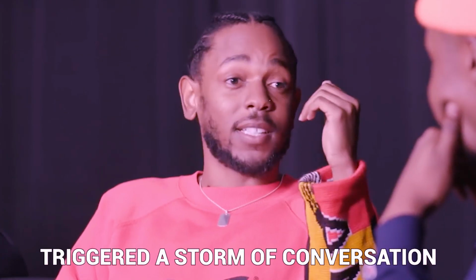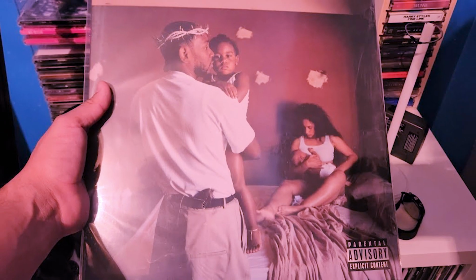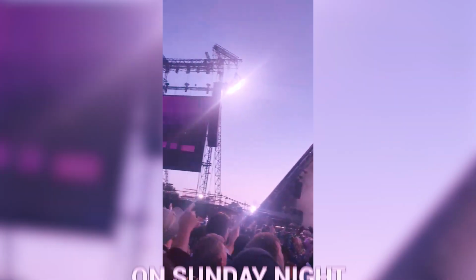The artwork for the record cover triggered a storm of conversation on the social news website Reddit. Kendrick Lamar wears a diamond-encrusted crown of thorns on the cover of Mr. Morale and the Big Steppers. A little more than a month later, the Pulitzer Prize-winning rapper made his Glastonbury debut, headlining the Pyramid stage and closing the festival on Sunday night while wearing the same eye-catching hat.